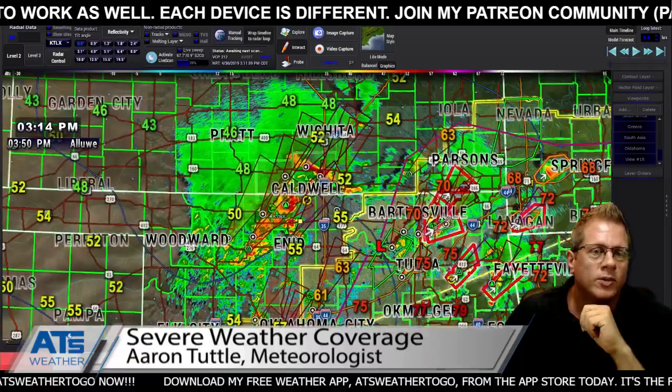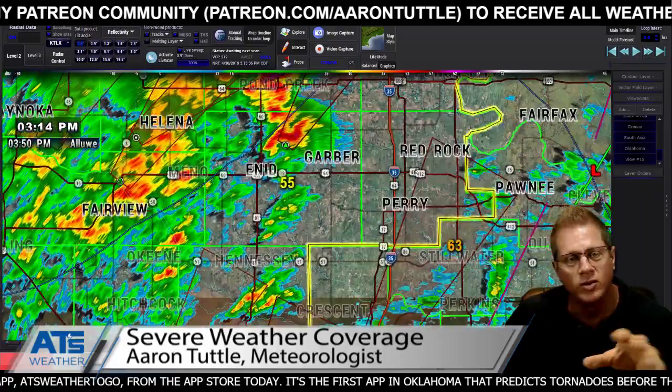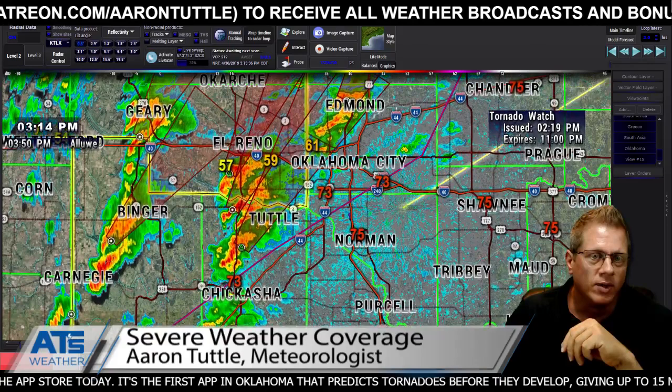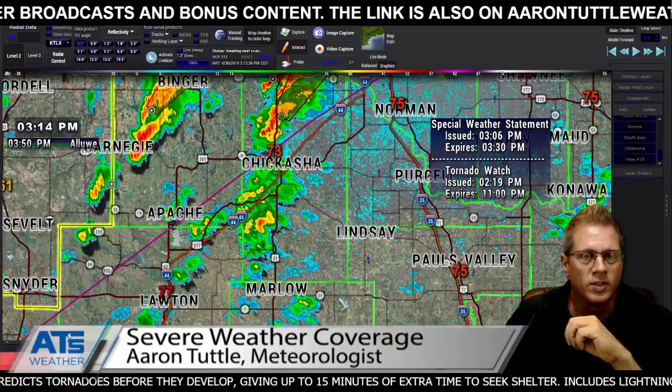Northwest Oklahoma, just a cluster of showers and storms and probably some hail thrown in from time to time. But nothing tornadic. You're well in the cold air. When you're behind the cold front boundary, you don't have to worry about tornadoes. It's either along the boundary or south and east of it. And right now that boundary runs through the Oklahoma City metro area and then stretches up the I-44 corridor just west of Tulsa. So that's why the Tulsa area has the tornado potential.